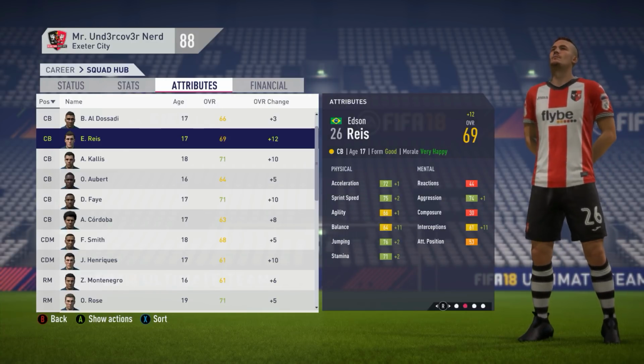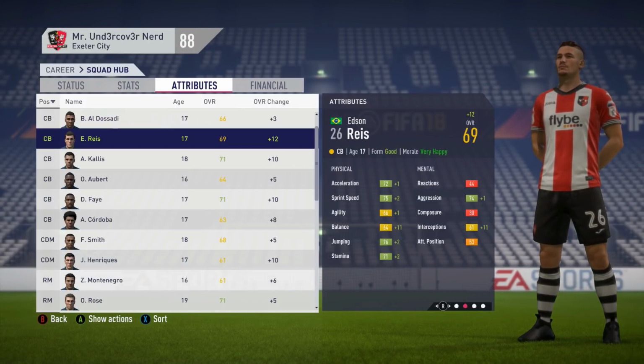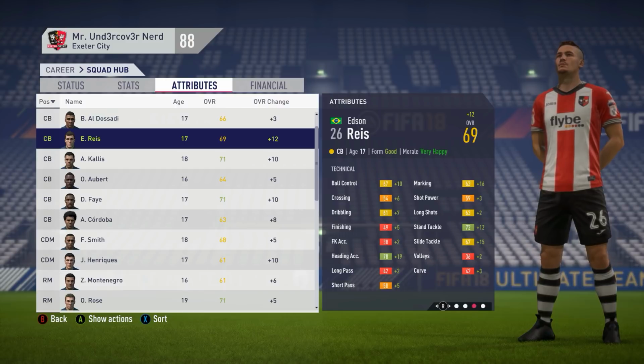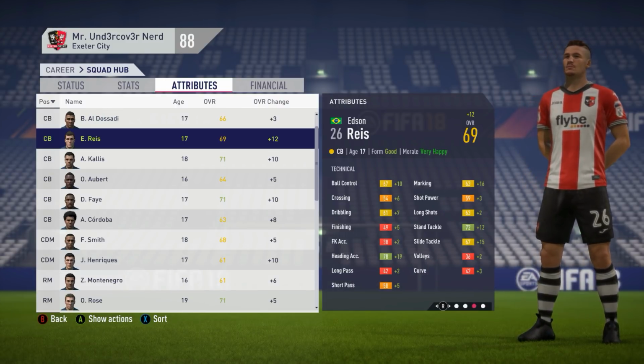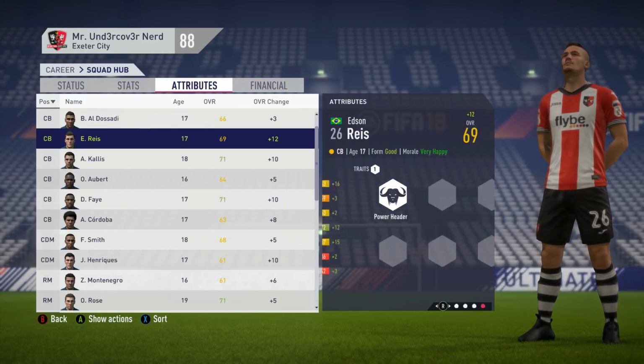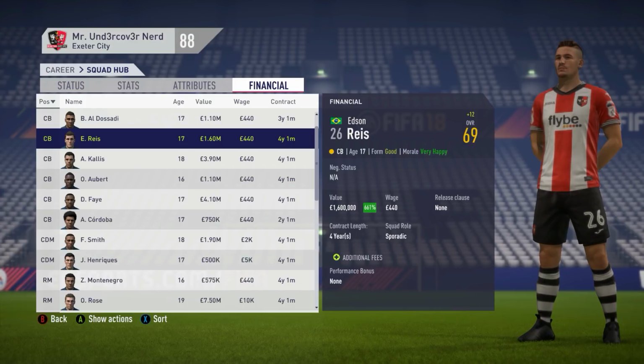Looking at his stats then, he's got pretty good physical stats. For a defender especially, very good, and I know he's got good strength as well. And looking at his technical, you wouldn't expect any of those to stand out as being absolutely incredible, but of course we used the token, like it says there, +19, to increase his heading accuracy, because I think he's our tallest defender at 6'3". We also gave him the power header trait to make him a bit more of a bull when he heads the ball. He was worth 1.6 million at the end of the season, and he was on a 4-year contract.